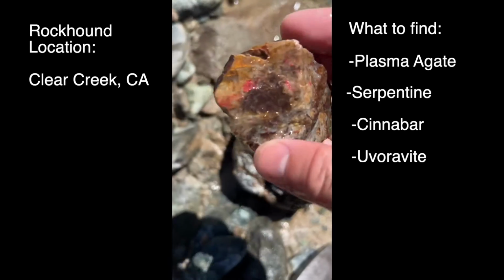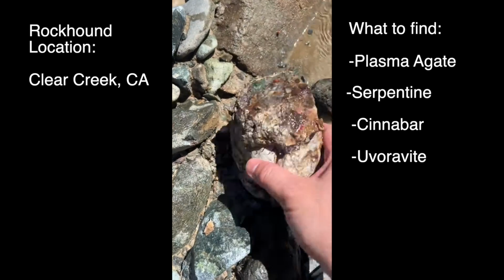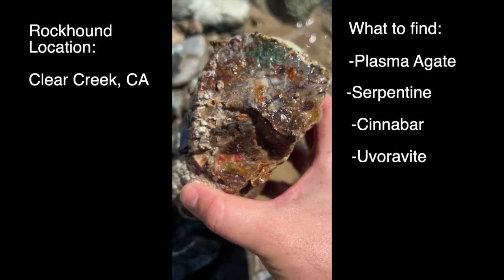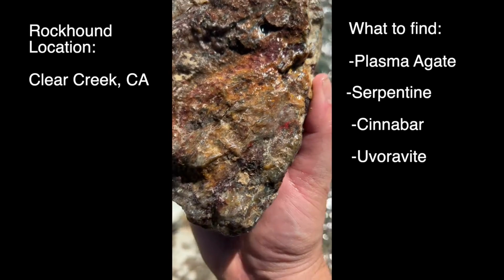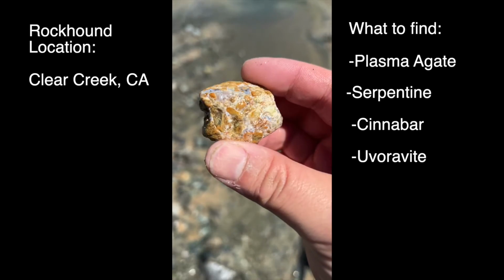And this one looks like we got lucky. We got some stringers of red cinnabar. That's crystallized mercury right here, and that's the most rare element within this plasma agate, so I'm glad that we found some. And again, it's that white clear agate that's going to make those red cinnabar crystals more visible for us. Those are the ones I want to hang on to.